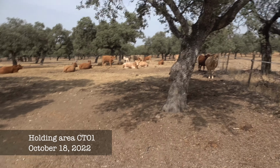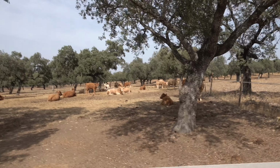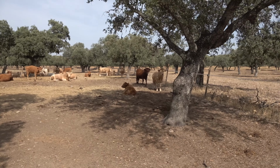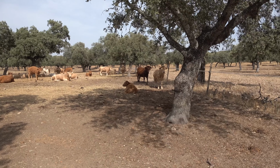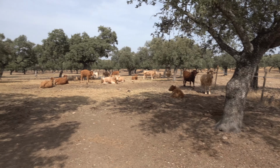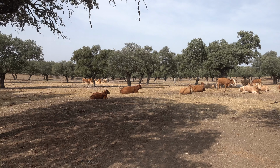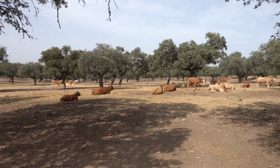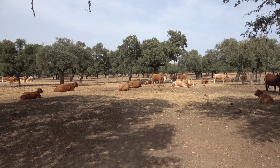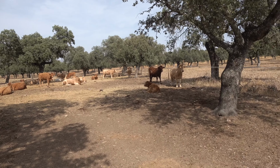Well, here we have all the bovines. Let me find a better position. They are doing what they do, processing their food, and some continue to eat from the straw. The calves have grown big, and we keep them here in this place until we really can start grazing.